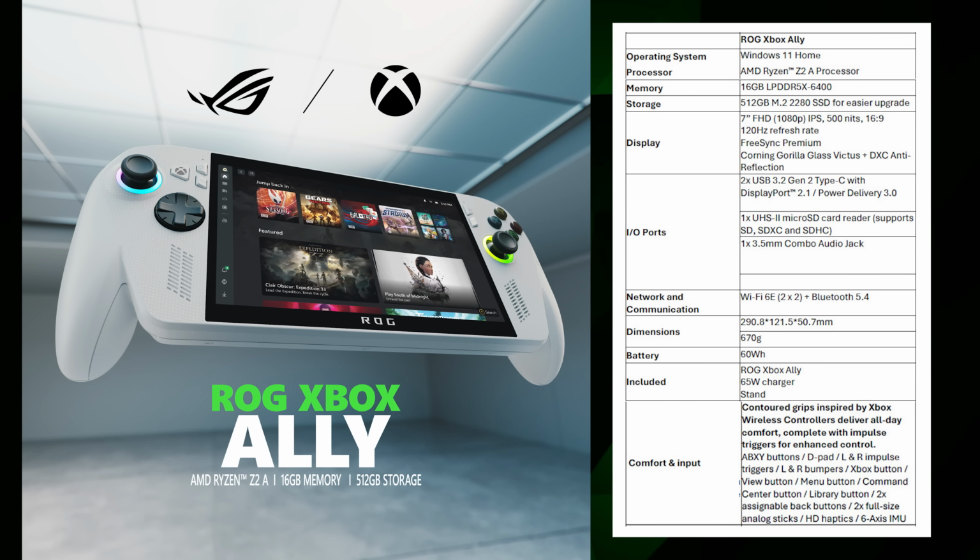It has Wi-Fi 6E 2x2, Bluetooth 5.4, and its dimensions are the same as the other unit, 290.8, 121.5 by 50.7 millimeters. This one only weighs 670 grams, and this one has a 60-watt battery. And yes, it does include the ROG Ally 65-watt charger stand.